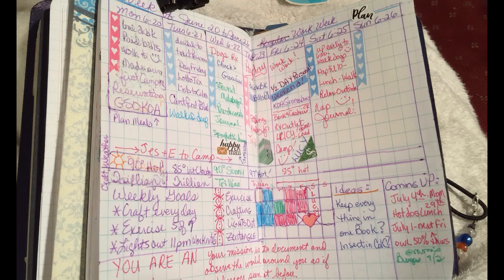This is the weekly spread, and this is what I'm going to be using going forward, and I'm just going to incorporate it right into my journal. So I'm going to see how that goes.